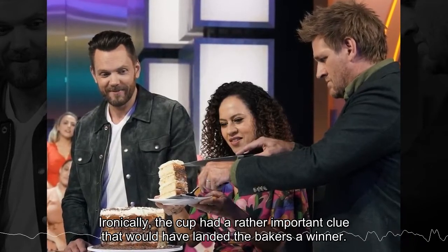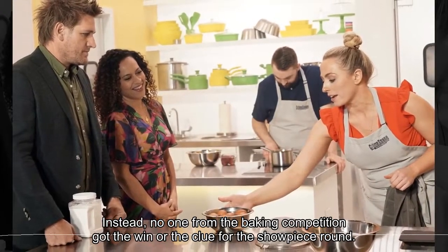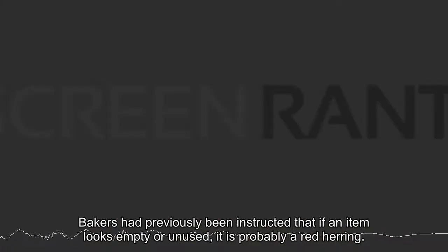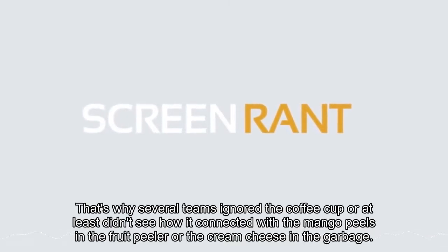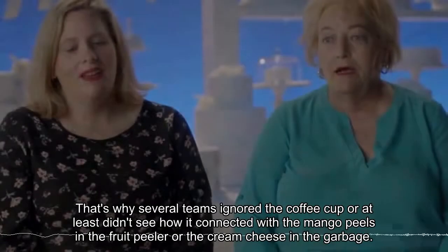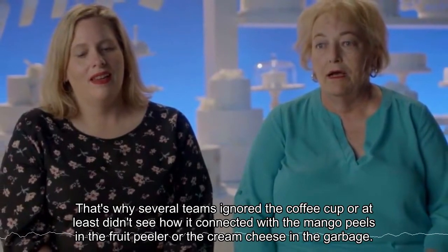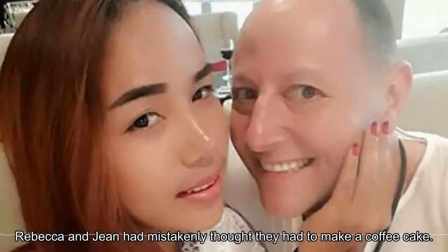Ironically, the cup had a rather important clue that would have landed the bakers a winner. Instead, no one from the baking competition got the win or the clue for the showpiece round. Bakers had previously been instructed that if an item looks empty or unused, it is probably a red herring. That's why several teams ignored the coffee cup or at least didn't see how it connected with the mango peels in the fruit peeler or the cream cheese in the garbage. Rebecca and Jean had mistakenly thought they had to make a coffee cake.